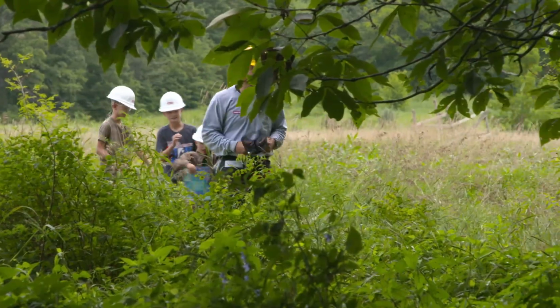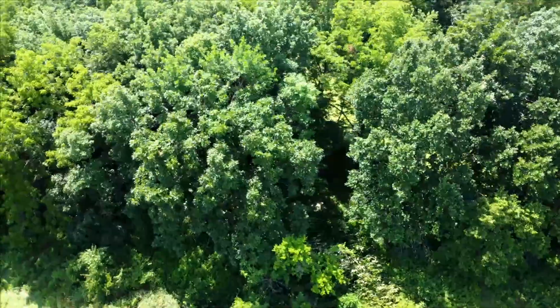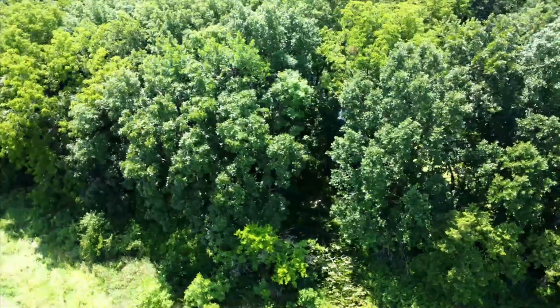What we're gonna do is pick out the trees that have traditionally been good producers for us, have better crowns or healthier trees, they're straight, so that we can thin the trees around them so that we get more out of those good trees. And we wanna make sure those deer are getting the right forage out of that preferred acorn.